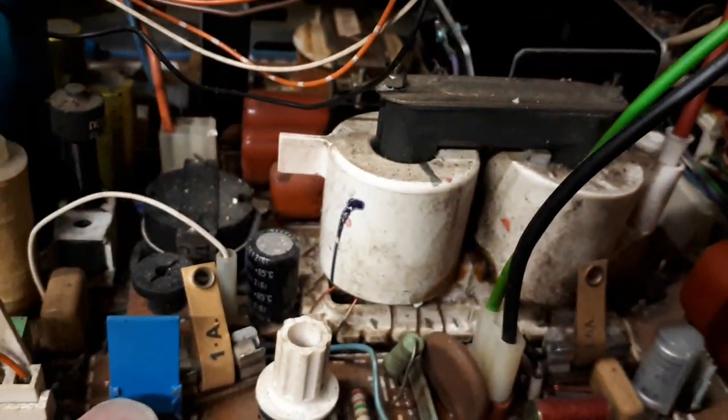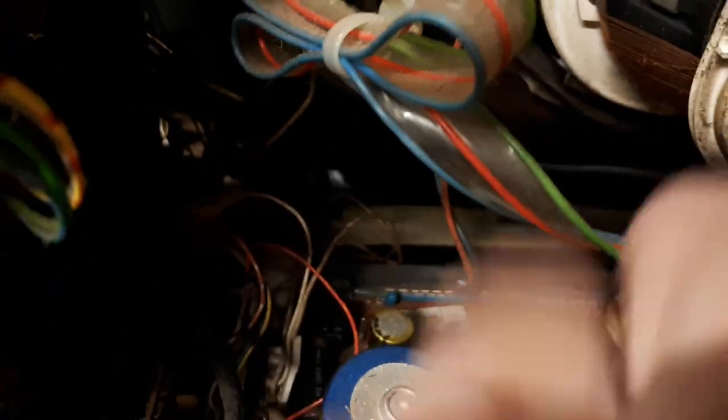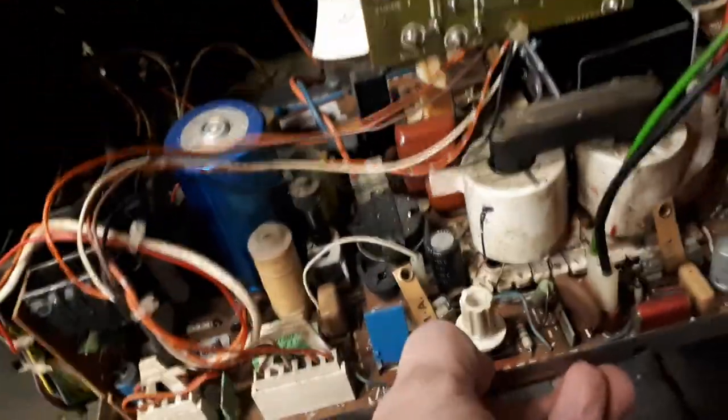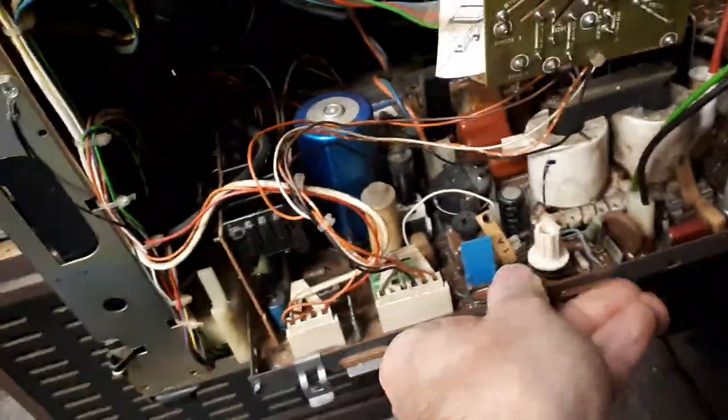Yeah, a bit of a strange looking thing. And these bloody horrible tantalums. There's a blue tantalum down there. Those horrible bloody tantalum caps, they like to short and explode and do all sorts of crazy things. I wouldn't even plug that in, to be honest. I'd probably go up in a cloud of smoke.